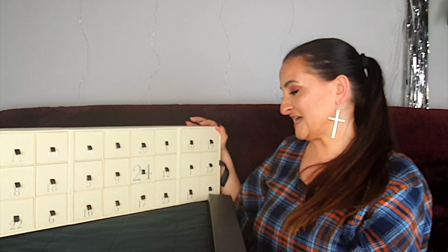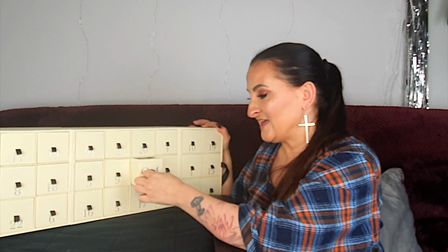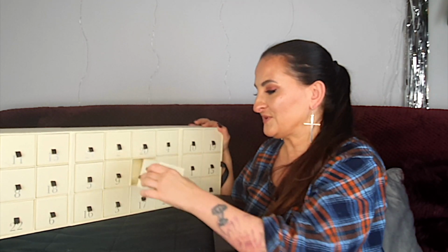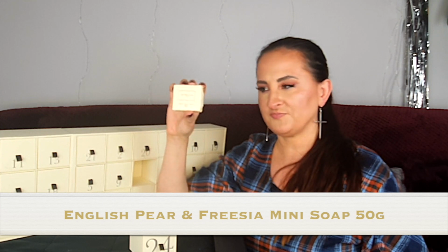And now we have to move to the day number 24, which is the last day here. And let's have a look what's in here. So Christmas Eve, it's something different here. It's not a fragrance, it's not a candle. So here we have an English Pear and Freesia soap.